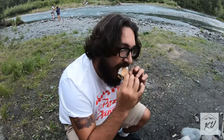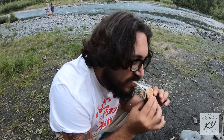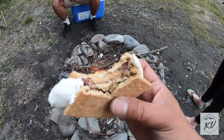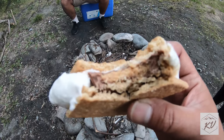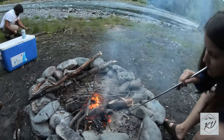Josh's first time having a Reese's s'more. Hey, don't film people unless they want to be filmed. Oh, sorry. You want to be filmed? Yeah. Reese's s'mores, y'all. I'm telling you, this is amazing. Get it, girl.